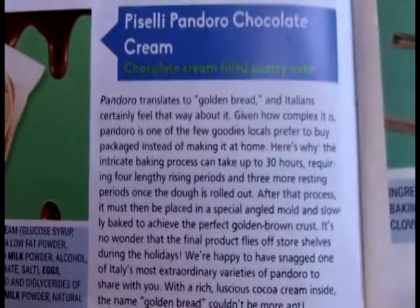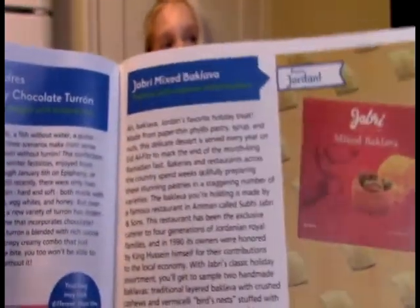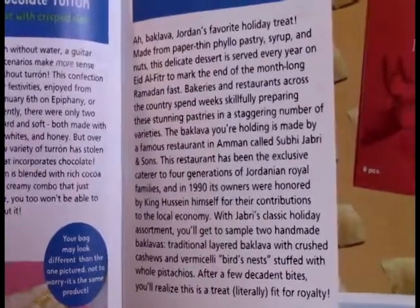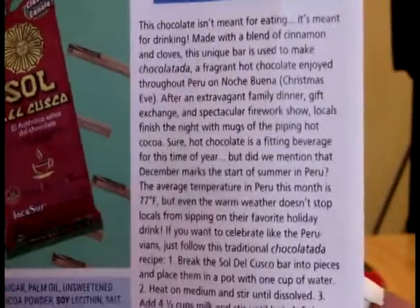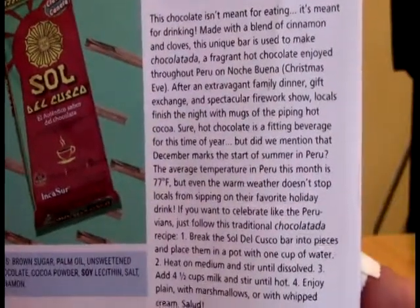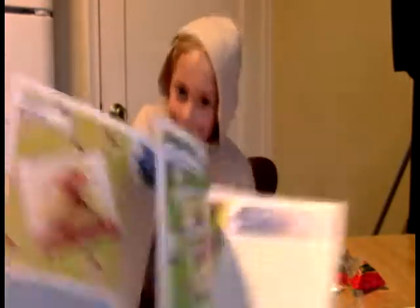The Pandoro chocolate cream from Italy. Awesome. Definitely excellent, guys. We have the Jabri mixed baklava. And, of course, baklava, I don't think Leo liked a whole lot. I like baklava. Just comment, let us know if you like these things too, guys. The Del Cusco chocolate. So it is cinnamon, and cloves, and so on. You're supposed to make hot chocolate with an actual chocolate bar. We are lazy. We just ate it. But it's good to just eat just the way it is too, I think. What do you think?